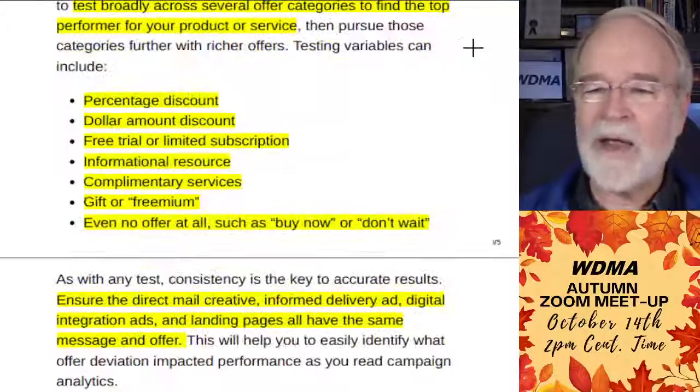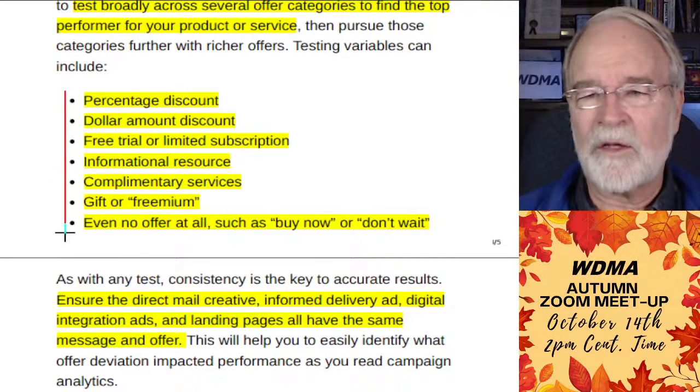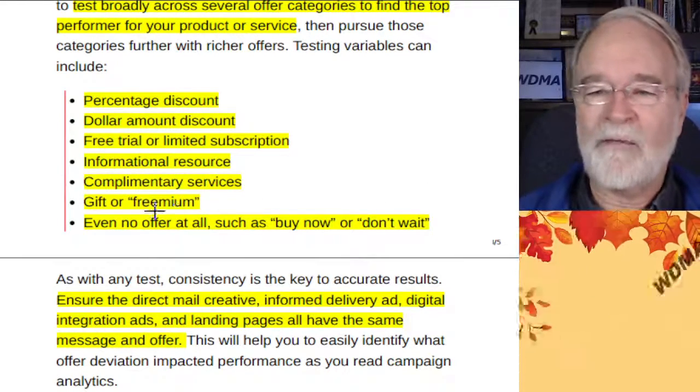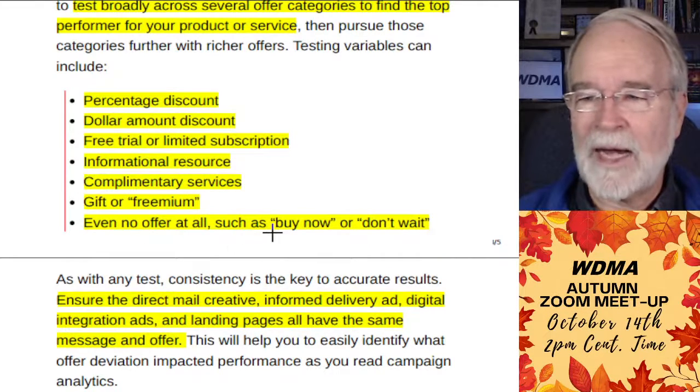Anyway, there's some excellent stuff on things you can vary. Percentage discount, dollar value. Dollar value almost always beats percentage discount, FYI. Free trial, free anything, free limited time offer, freemium, gift, even just buy now or don't wait.